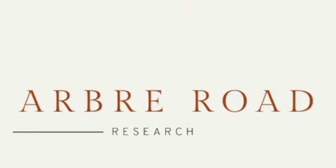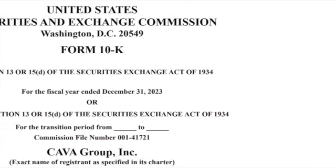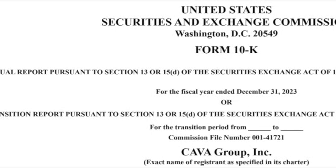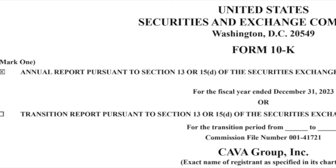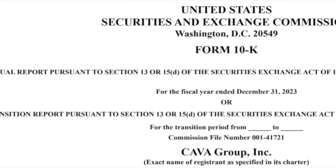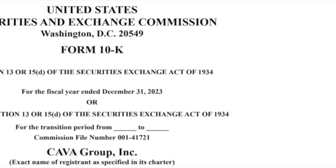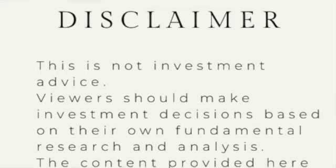Right. So today we're gonna get into this deep dive into CAVA's business model, and we're gonna use their official company filings, their 10Ks and 10Qs, so we can really get a good picture of how this company makes money and manages costs and charts its course for the future.